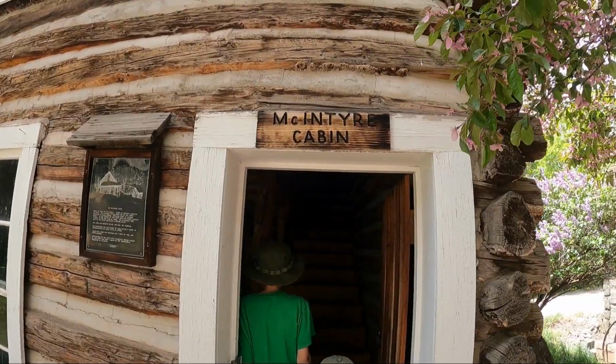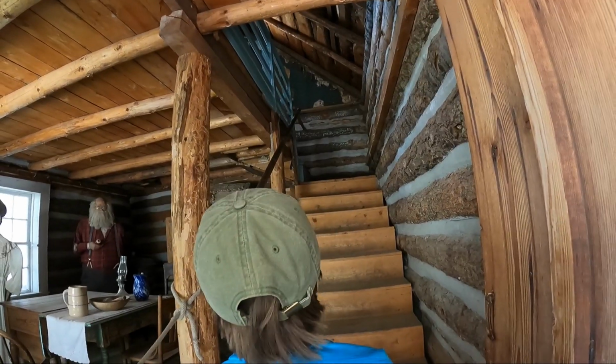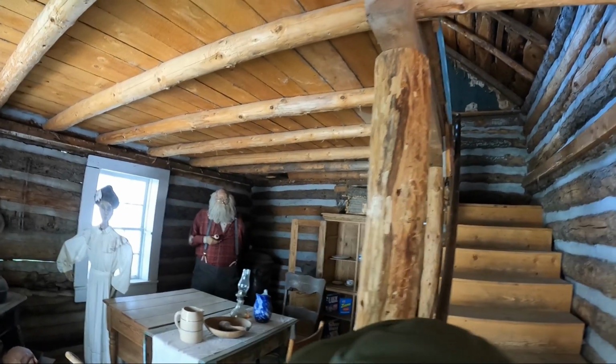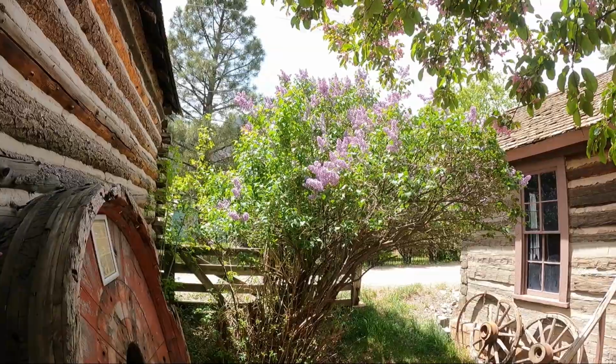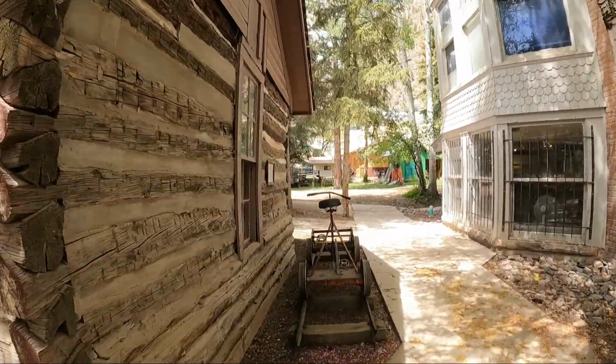The McIntyre Cabin is a historic miner's cabin built in 1878 on Oak Street by George McIntyre, an early mineral prospector in Ouray. This cabin may have been the home of the first woman to live permanently in Ouray, and it was moved to the Ouray County Historical Museum grounds in 1979.